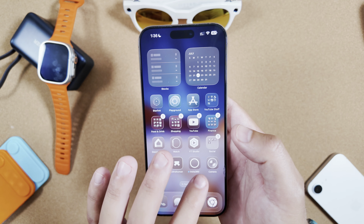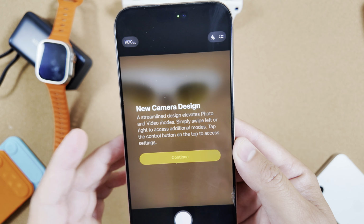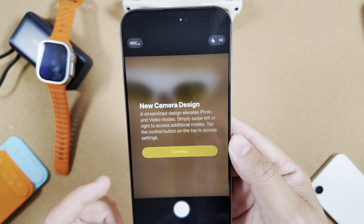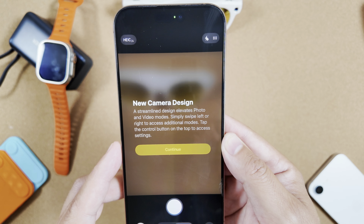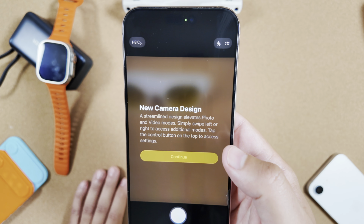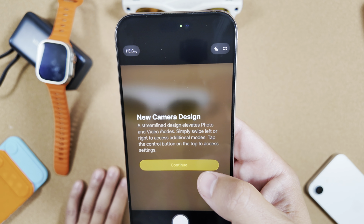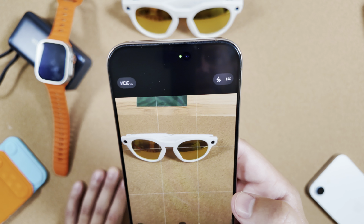Let's go ahead and actually launch some apps and see if we have any new splash screens. And all right, there we go. Right off the bat, we do. Right when you launch the camera app, it says new camera design. A streamlined design elevates photo and video modes. Simply swipe left or right to access additional modes. Tap the control button on the top to access settings. You can set up your photographic styles. We'll set it up later, and we are back.